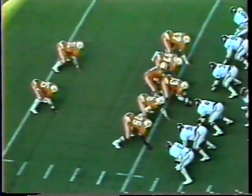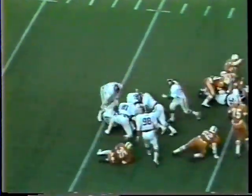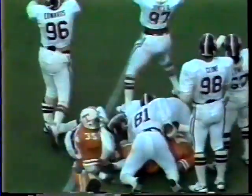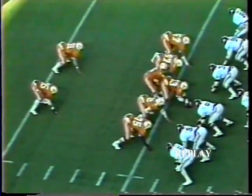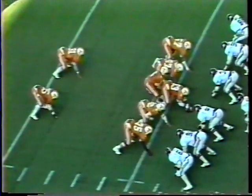Single coverage on 3 wide outs. Running back split for Tennessee. Ball rests at the 31. Handoff Coleman. No, nothing there. Change it. Furnace carried the ball. And Alabama jumps in to use a timeout. The Tide now with 1 timeout left.